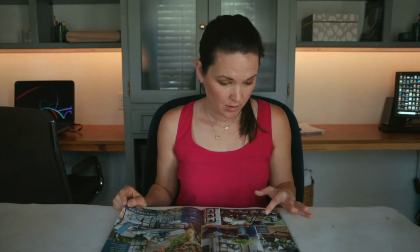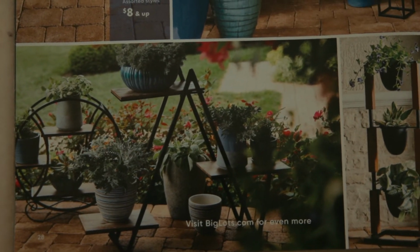Just to keep it simple, you know what I mean? Just simple, and then accessorize with complication. Lots of really pretty containers. They've got plant stands that are kind of that modern look that everybody's doing right now, which, by the way, is starting to kind of walk away from the modern look.